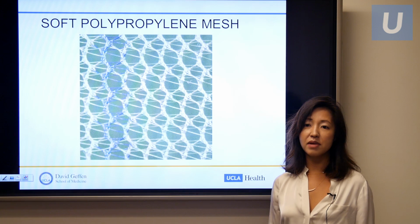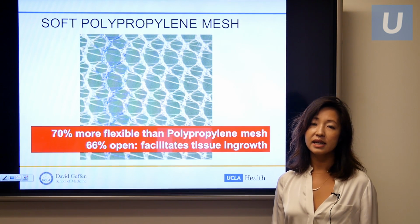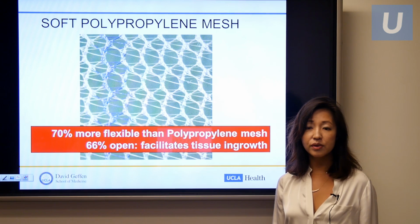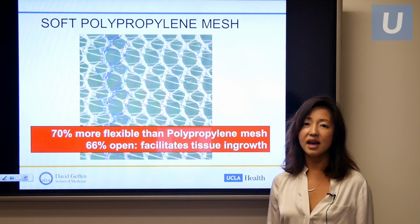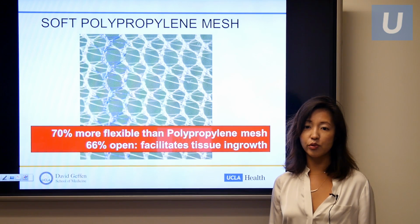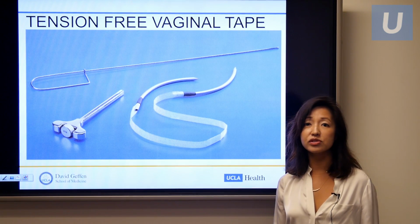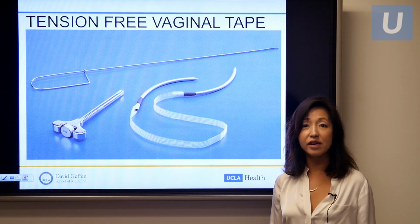Here's the soft Prolene mesh, which is used in most mesh kits today. It is 70% more flexible than the other types of mesh and is 66% open to facilitate tissue ingrowth. And since then, there has been an explosion of the different type of mesh kits that are manufactured.